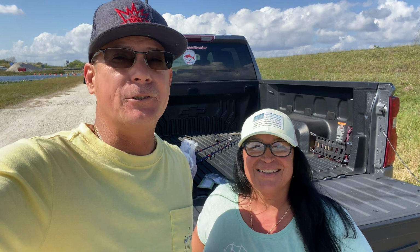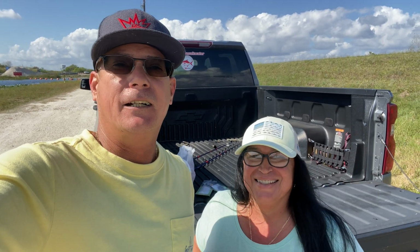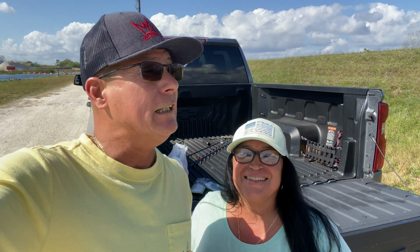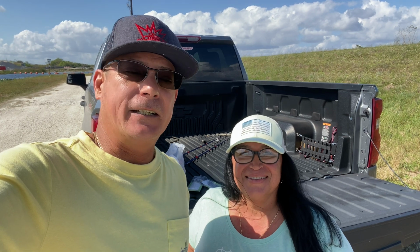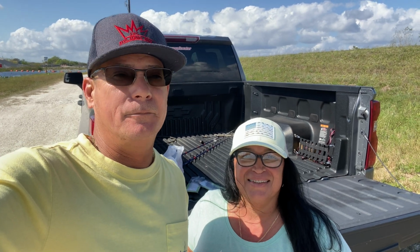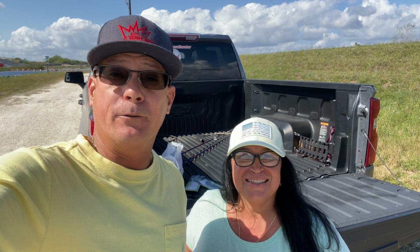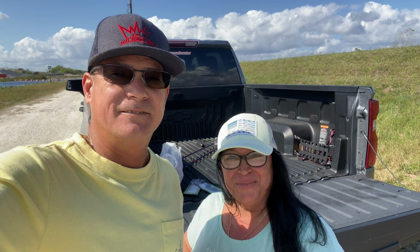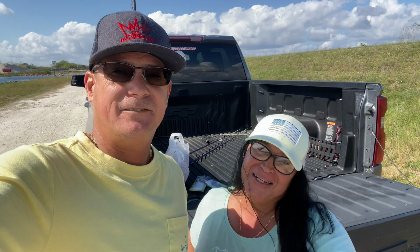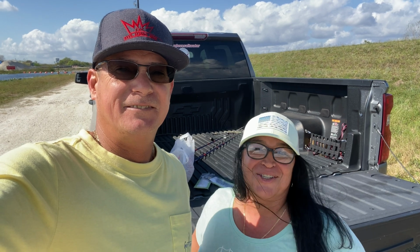And today we're going to bring you something a little different that we've never done, or at least we've never posted. Today we're doing some freshwater fishing. We're out here in the Everglades. We're going to try to catch some invasive species in readiness for a tournament that we're going to attend next week. You usually see us in our boat, but we're on land today. We love saltwater, and now we love freshwater. So let's see how it goes.